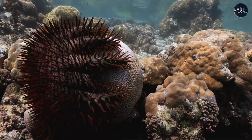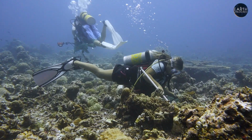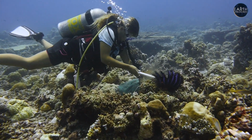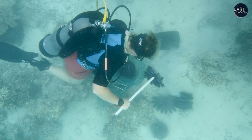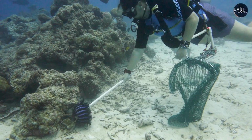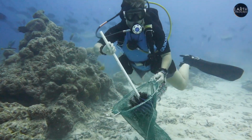And while they can't prevent an attack, they can mitigate one by taking matters into their own hands. Divers go out and physically inject starfish with either ox bile salts or vinegar. This has the effect of killing the crown of thorns starfish in place. The injection of crown of thorns starfish has been trialled in numerous scientific studies, and there's been no detrimental effects found on surrounding organisms.